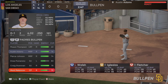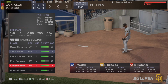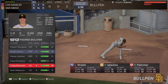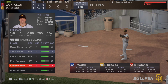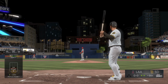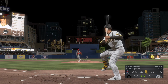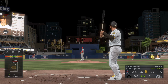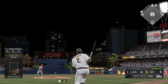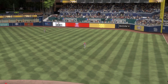The center fielder, number 2, Grisham. In now, Trent Grisham. As he pops the first pitch foul behind the plate. He's got 2 hits in 4 at-bats. Walsh gets there for the catch, and that ends the inning.